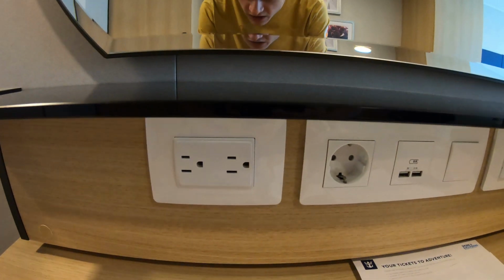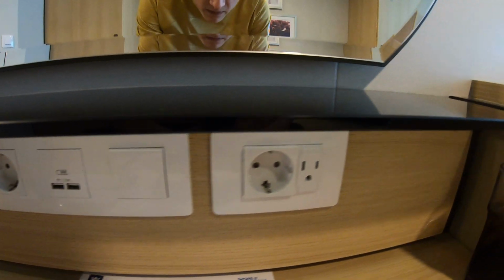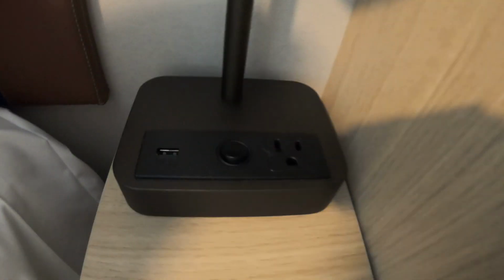And a little bonus, little hint, is the room has loads of USBs. Like if you do forget, I've done it before on the cruise, I forgot my adapter. You don't need to worry. Like there's so many USBs around the room. They're by your bed. There's one at the desk, so you'll be a-okay if you've just got a USB.